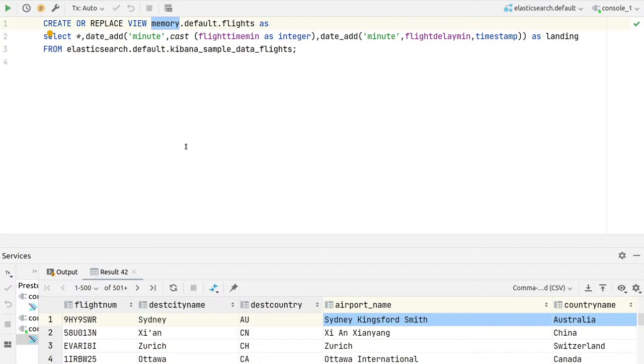If I run this, it will create a new table that is going to contain all of the fields from the Kibana Sample Data Flights Index, and in addition, an additional field, one single field, that is going to compute a timestamp for the landing. If you look at the flight index, you will see that we have a departure time and a duration, but we don't have a landing, and that is what I'm going to add now.